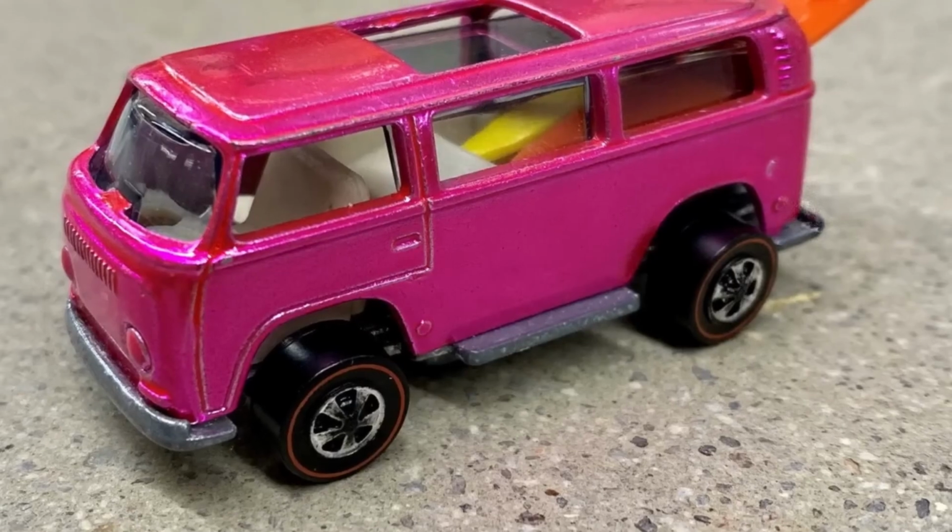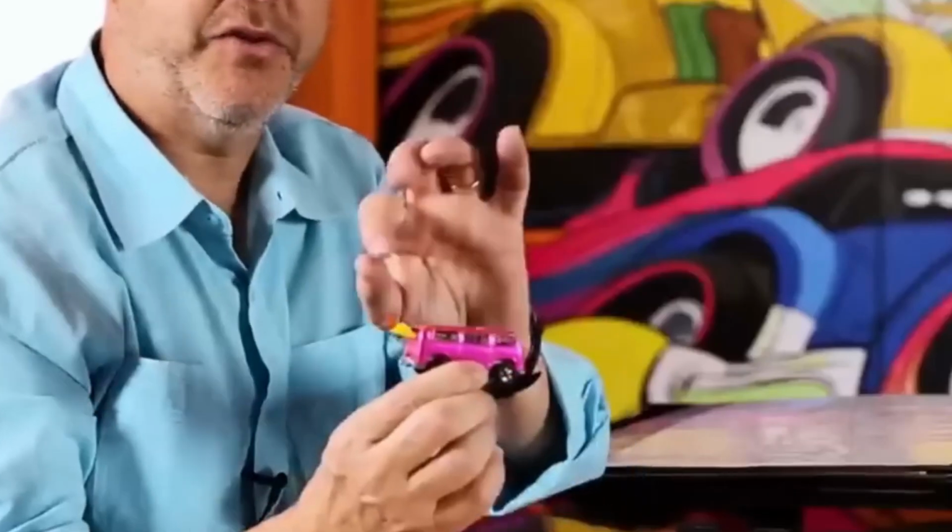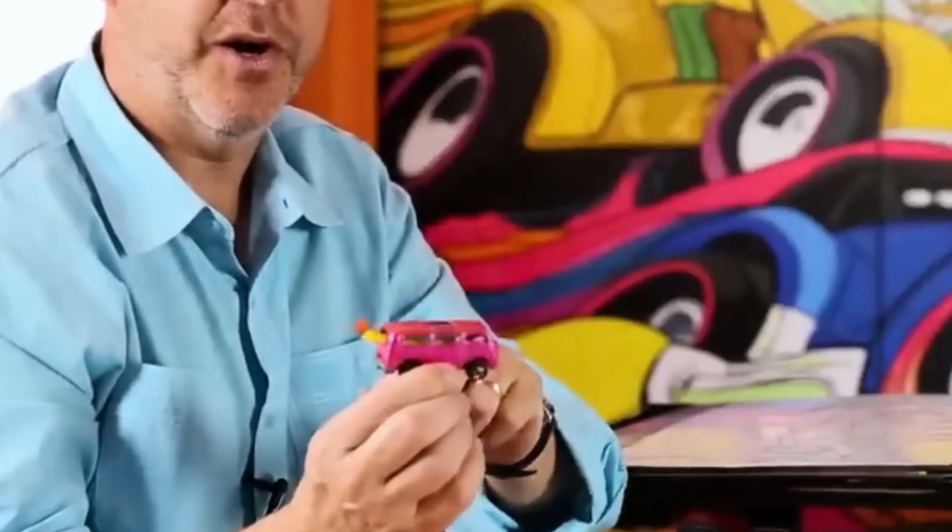Hot Wheels began with a bold idea back in 1968, when Elliott Handler, co-founder of Mattel, wanted to create toy cars that didn't just look good but performed like nothing else on the market. With sleek designs, vibrant paint jobs, and signature redline wheels, Hot Wheels quickly captured the imagination of kids everywhere. It wasn't just about owning a toy car, it was about speed, stunts, and endless possibilities.